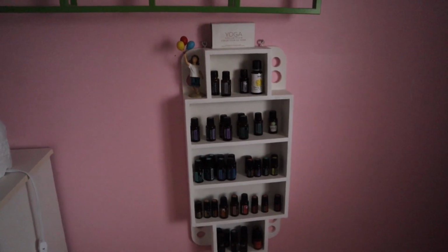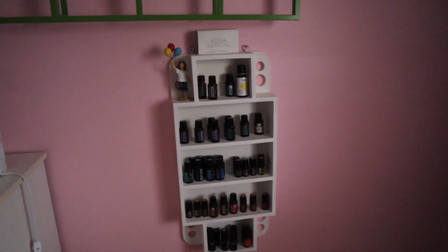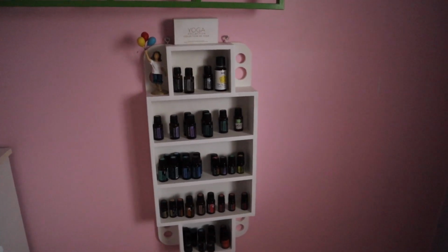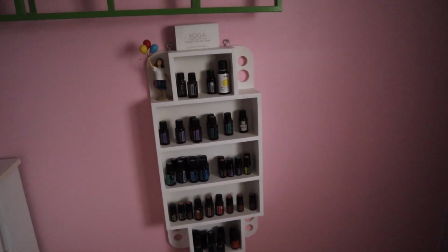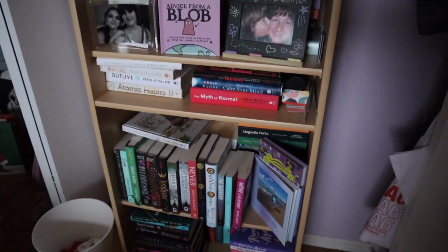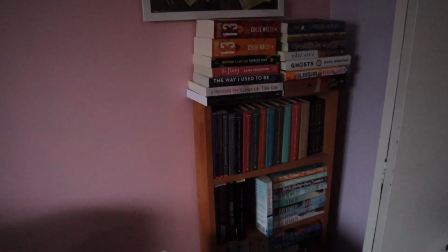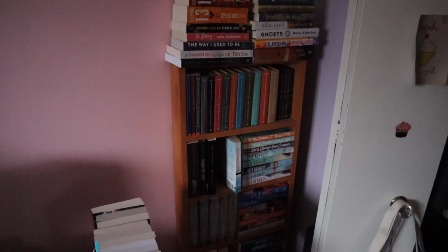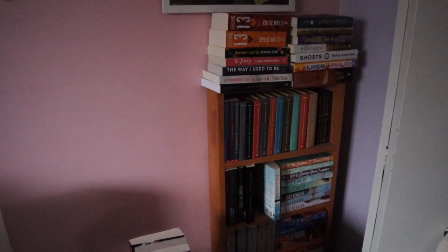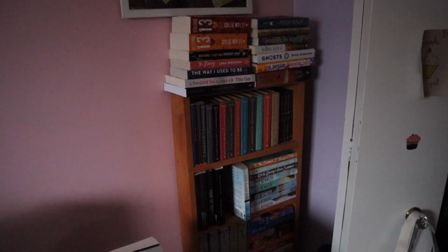And then this is an essential oil holder. I don't know if I'm gonna keep it. If I do, it might have to move to a different wall, but we'll figure that out. And here is my bookcase. Like I said, overflowing. And I also have this area right here with some of the books. It's a lot, but I feel like just having one big bookcase to put all of these books is just gonna make things so much nicer.